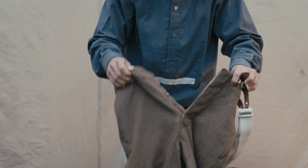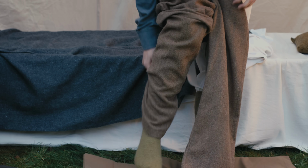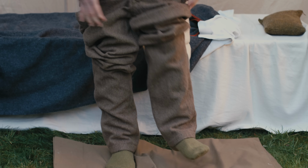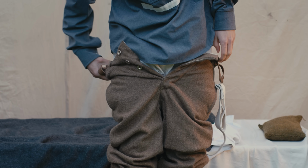The thick wool serge trousers, held in place by braces, were khaki in colour. The British Army introduced camouflage colours for its colonial soldiers as early as the mid-19th century. The word khaki, borrowed from Hindustani, means soil-coloured.